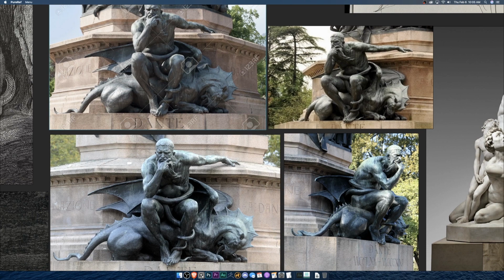And the pose inspired me too. But the pose is so similar to Rodin's The Thinker that, maybe the artist wasn't thinking of that at the time, but I think being inspired by this pose also results in a lot of allusions to The Thinker.